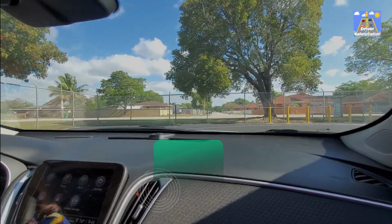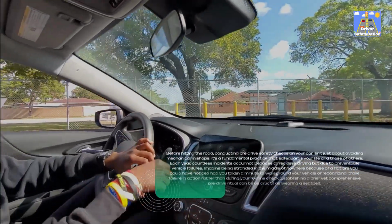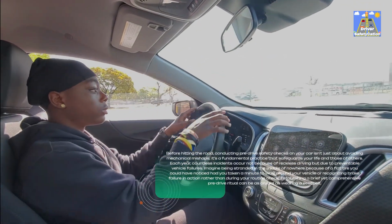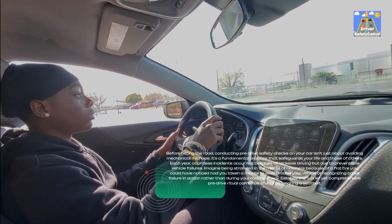Before hitting the road, conducting pre-drive safety checks on your car isn't just about avoiding mechanical mishaps. It's a fundamental practice that safeguards your life and those of others. Each year, countless incidents occur not because of reckless driving but due to preventable vehicle failures.